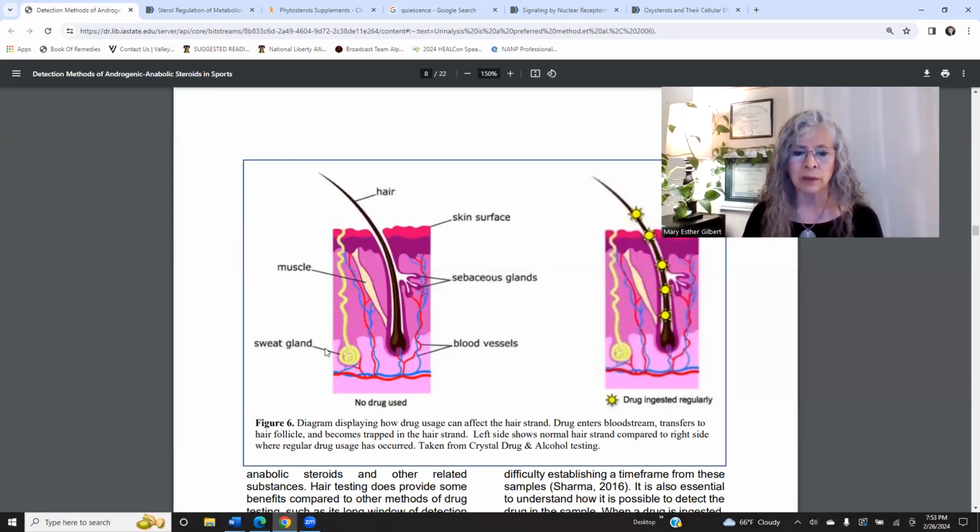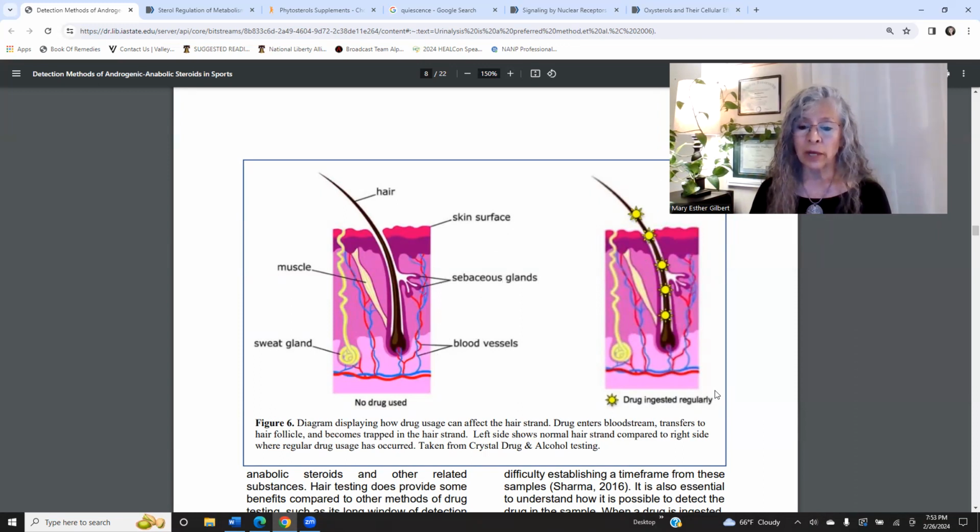But then, of course, you've got muscles, sweat glands, the skin surface, sebaceous glands, the glands that produce oils for the skin, the natural oils of the skin, blood vessels, and the skin surface. Then we've got the tiny capillaries that stem from the larger blood vessels elsewhere in the body. All right, drug ingested regularly. So if you've got an infusion of all these fat-soluble synthetics coming in and really affecting and disrupting all of these different glands and all of these different blood vessels and the muscles and that kind of thing.